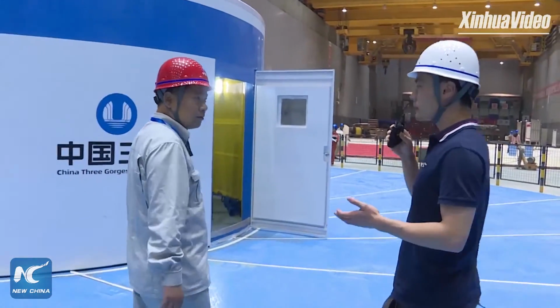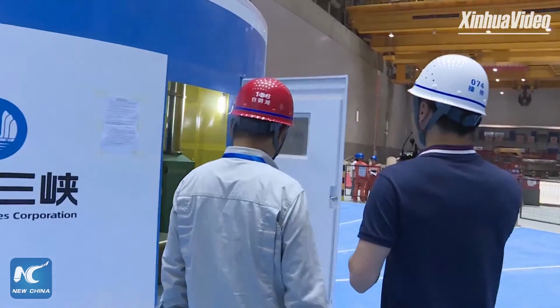So now we are actually inside of this generating unit. Maybe we can take a look at this structure.